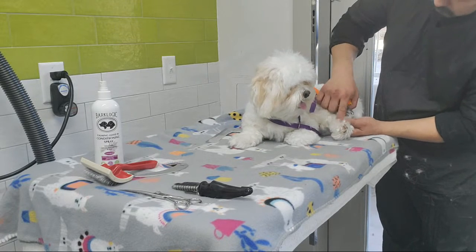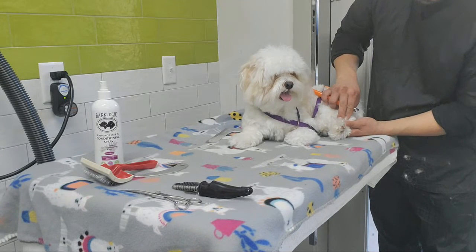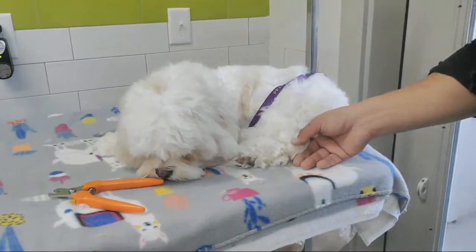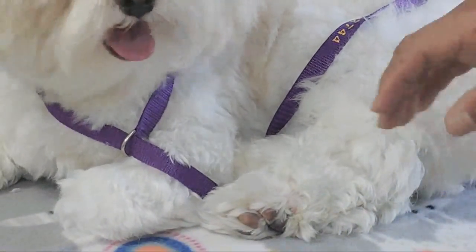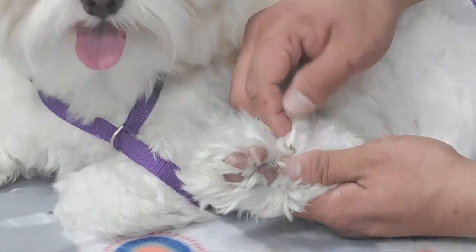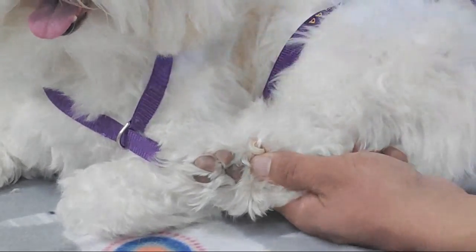Okay, so he has rear dew claws. Whoa, this one too. Oh my goodness, so let me show you. This is pretty gnarly. So check this out. You peel that hair back. Look at that. See that dew claw? It's grown all the way around back into the paw. Isn't that crazy?